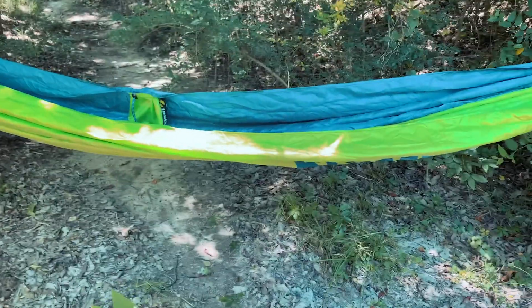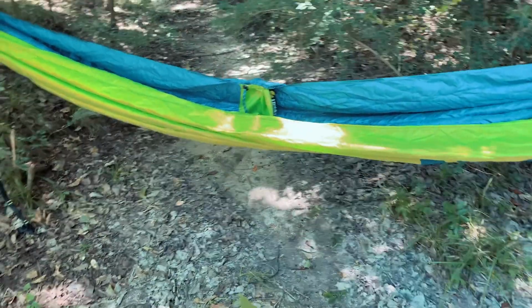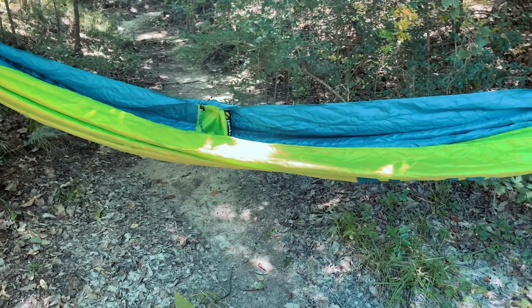It's a two-person hammock, and as soon as I got in, I automatically just fell right into the blue panel. So I feel like this would definitely be a better option if you're gonna have two people sleeping in a hammock, because it balances you out more. Instead of putting you towards the center, like a three panel hammock does, this keeps you on that side. So yeah, definitely recommend this.